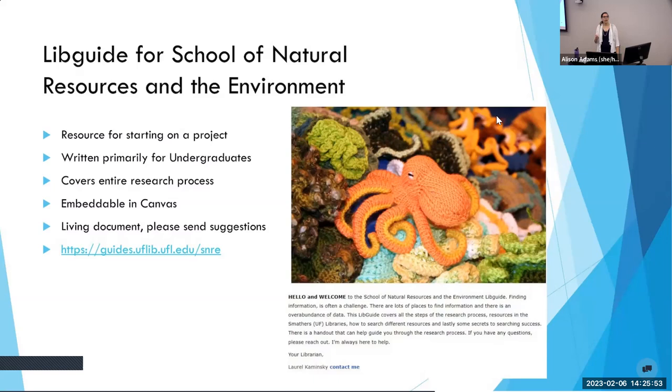And I consider the LibGuide to be a living document, and I always want it to change to better suit the School of Natural Resources and Environment's needs. So please send me suggestions. I really would appreciate it.